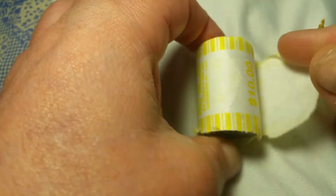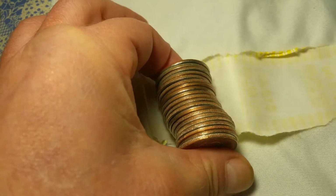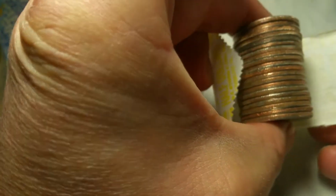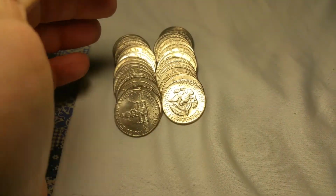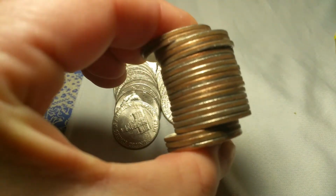Here we are with roll number 1. Let's check and see if we got any silver. Not looking like it. Roll number 2. No silver. I'll check these all for varieties off camera and then come back if I find anything. Let me grab another roll. Roll number 3. Nada.